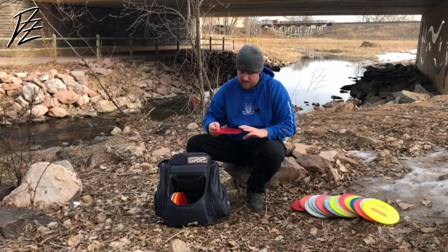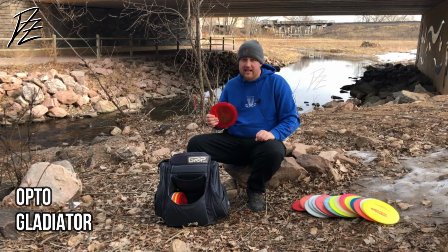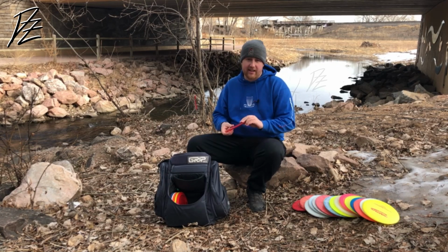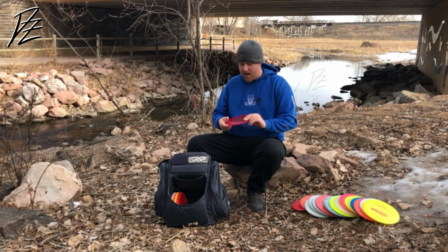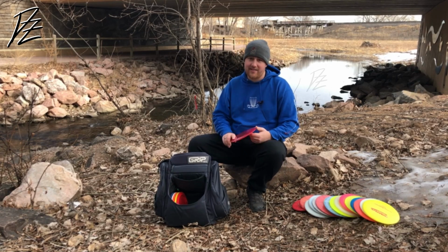Next in my bag is the Gladiator. The Gladiator, I haven't really thrown too much. I've thrown it probably 3 times. Very flat, stays straight. It's the Gladiator. I mean, nothing else you can say about it.